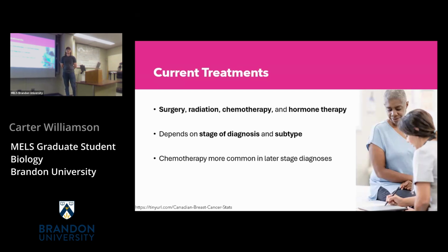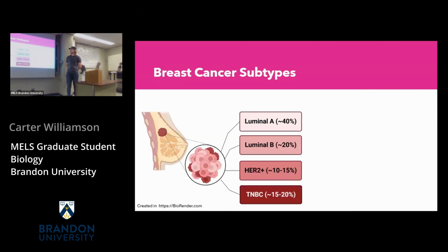Chemotherapy is more common in later stage diagnoses, and this makes sense, being a systemic treatment, since later stage diagnoses mean by definition that the cancer has spread systemically. But there are some major issues with chemotherapy drugs, as we all likely know and are familiar with: the side effect profile for patients. And additionally, they also face issues with resistance, so they aren't as effective as we'd like them to be.